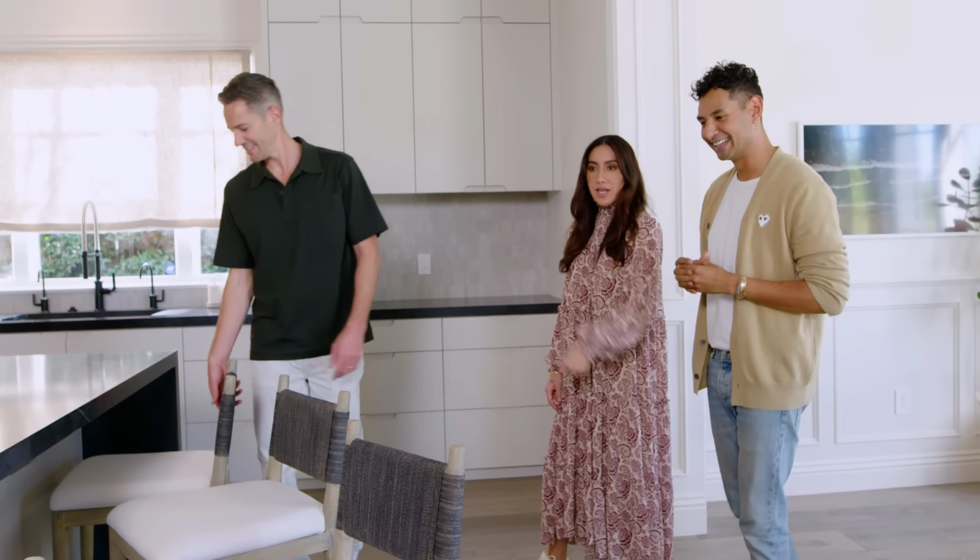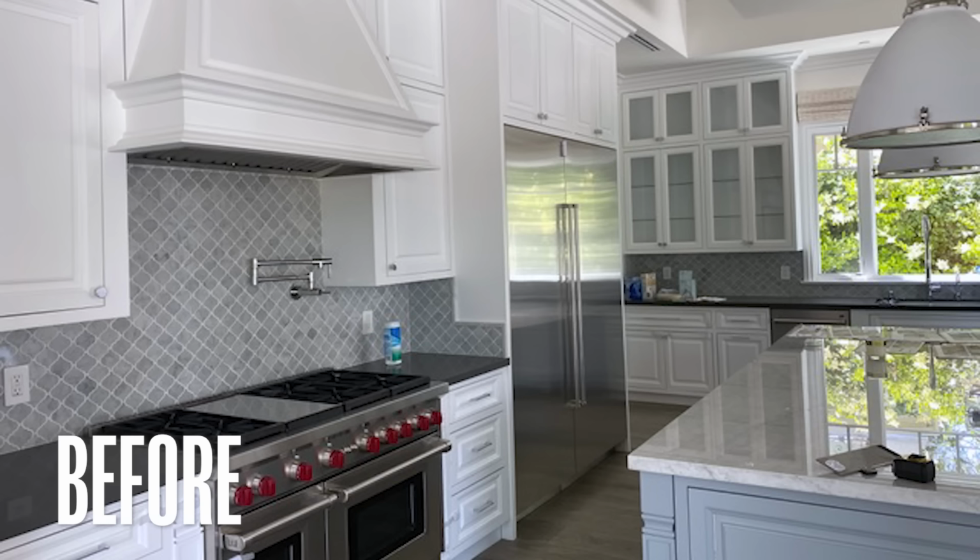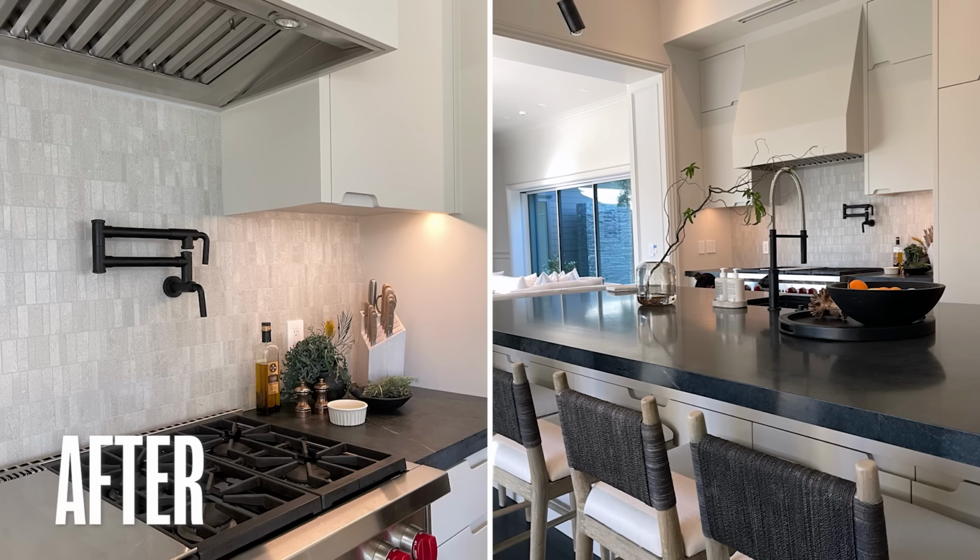We need purse hooks now. Oh shoot, we missed that one. And for Mike, as you're cooking, we talked about the triangle. You have your beautiful sink here.